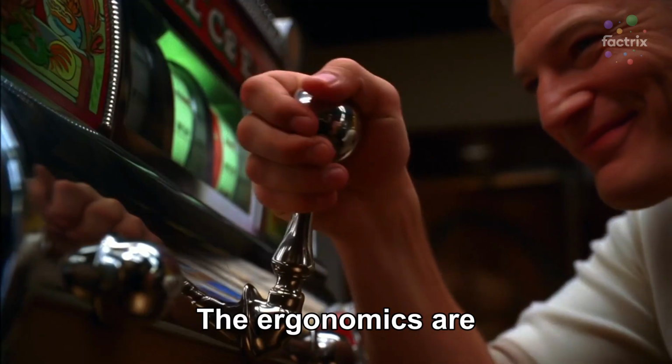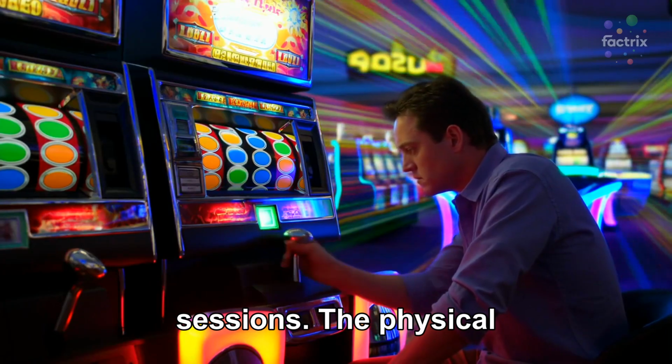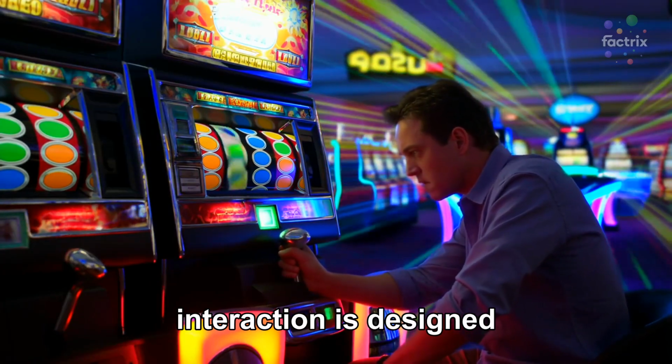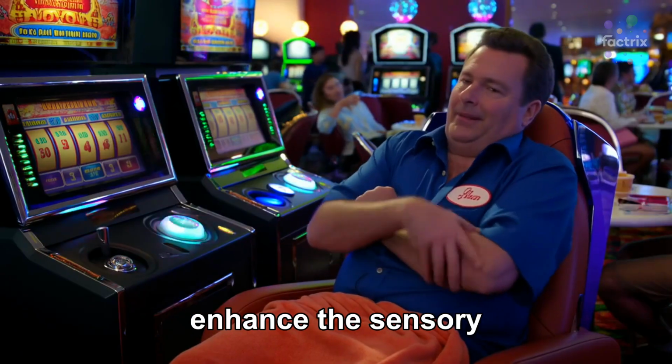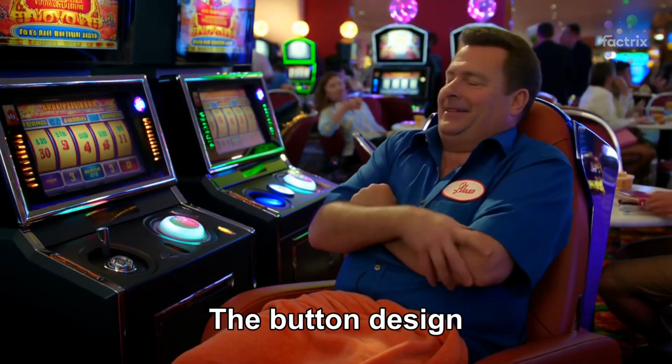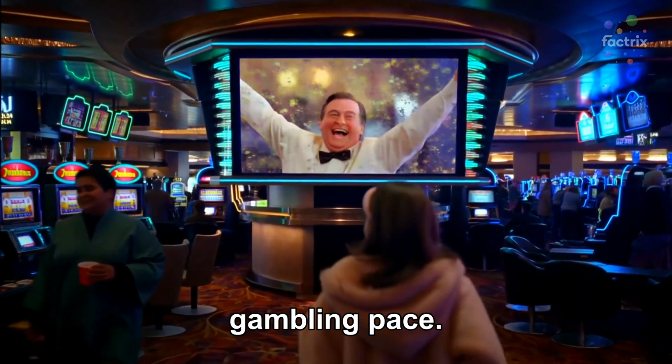The ergonomics are precisely calculated to feel natural and comfortable for extended sessions. The physical interaction is designed to be as addictive as the game itself. Some machines use haptic feedback to enhance the sensory experience. The button design removes any physical barrier or discomfort that might slow gambling pace.